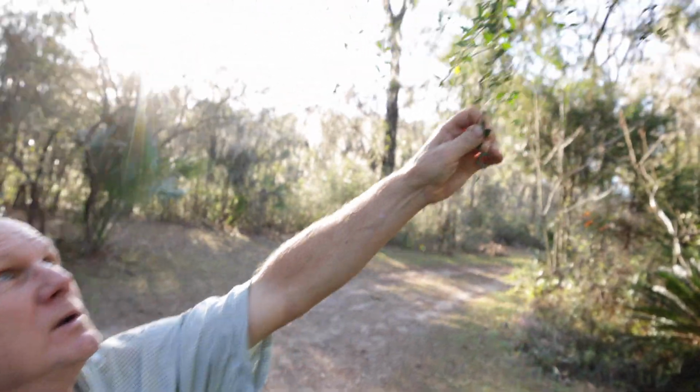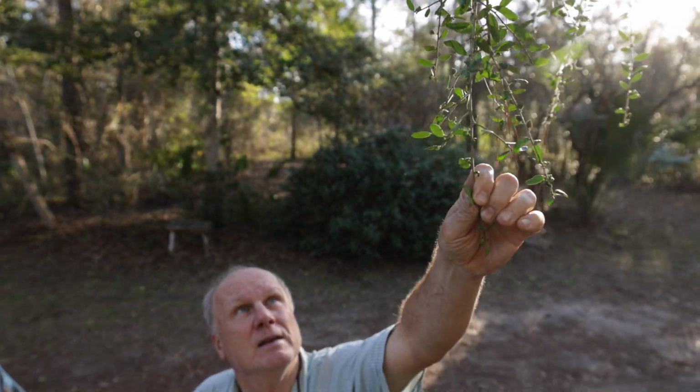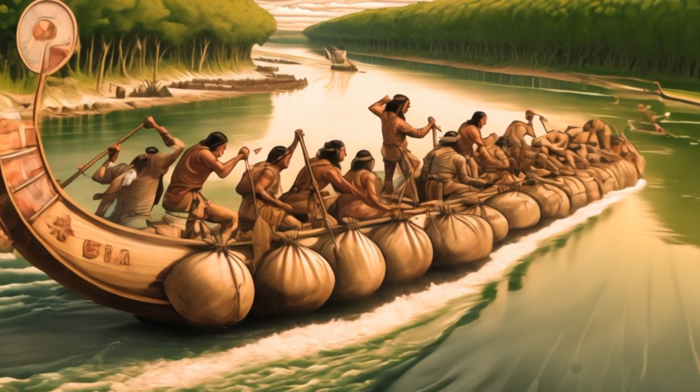And he explained that even though it's not super common now, it was the caffeinated plant in the Americas. Thousands of years ago, it was traded all over North America. There were people who were presumably paddling up the Mississippi River with bags of Yaupon. And the big question is, why aren't we using this as much today as we used to?